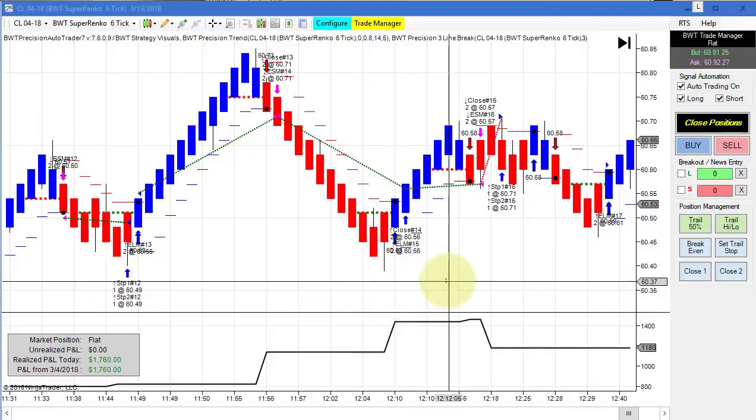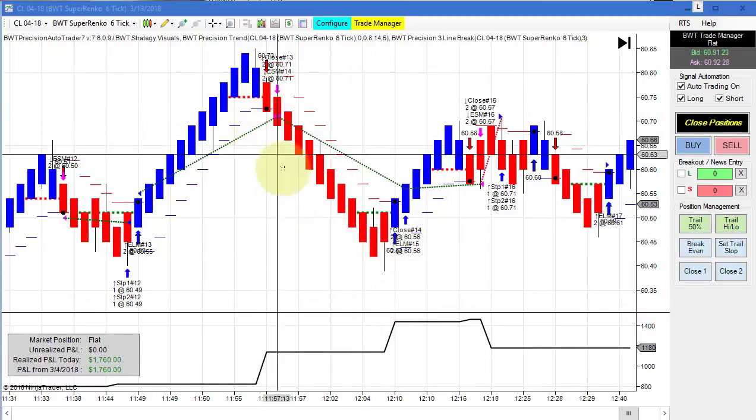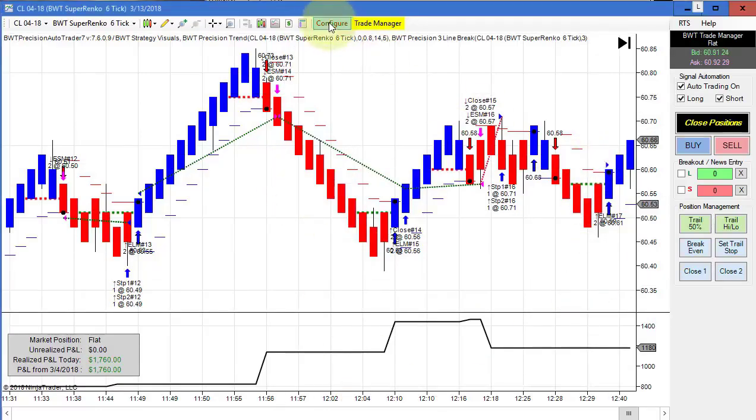First up is the Superinco 6-tick crude oil, and this is using our line break logic. You can see a couple of the trades here. This did 1760 for the day.